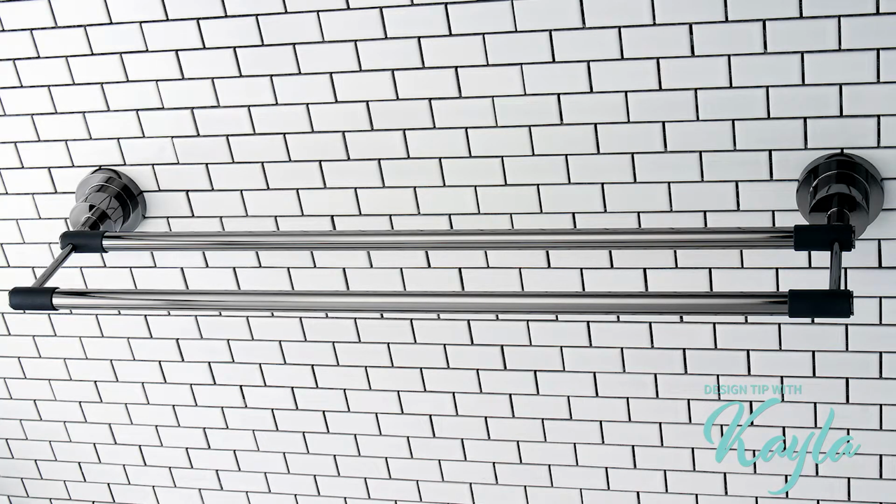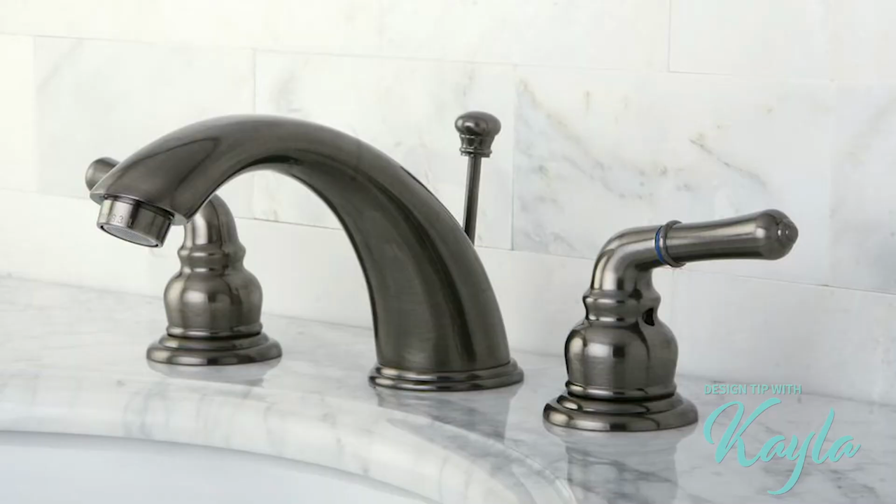Think about it for your bathroom. You can do light fixtures. Delta's even coming out with black stainless faucets for your bathrooms. So it's not just a kitchen item. Play with it around the rest of your house.